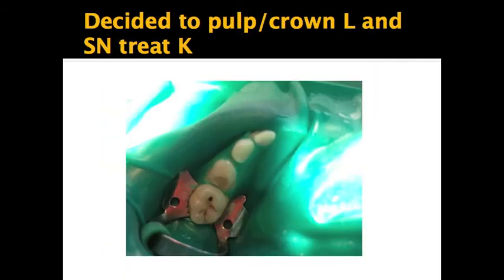So this is just a treatment decision. This tooth, I decided to treat with silver nitrate. This one, I don't even know if you can see it, but the decay is really soft and deep. So I pulped and crowned this one and did the silver nitrate treatment. So just to tell you, there are cases where I have decided that if I think it really needs a pulp, I'm going to do a pulp and crown.